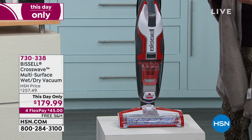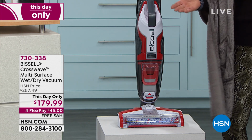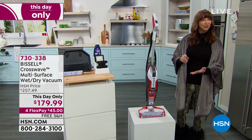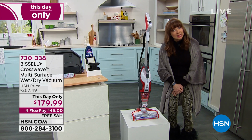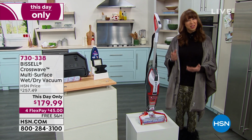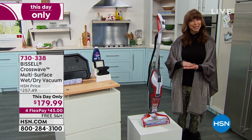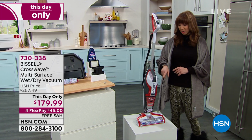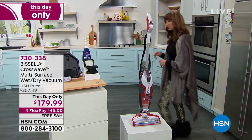Multi-surface, and that means you pick up, you scrub, you clean, you do everything. If you break an egg, if you've got coffee grounds, ketchup, mustard, maple syrup, or pumpkin seeds from carving jack-o'-lanterns, what are you gonna do? You get on your hands and knees, you pick up the seeds, you wipe the sticky, tacky innards of a pumpkin. I love pumpkin, but come on. This does it all. Two separate chambers, so you never worry about that.